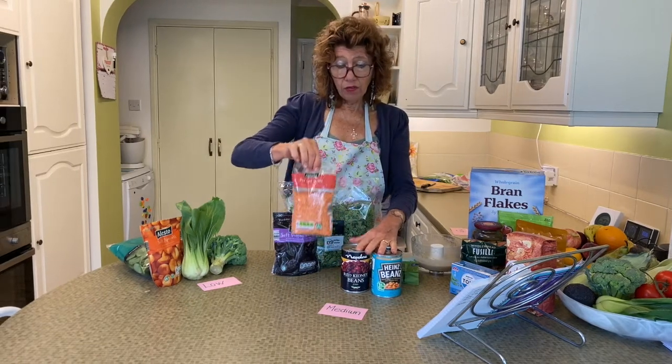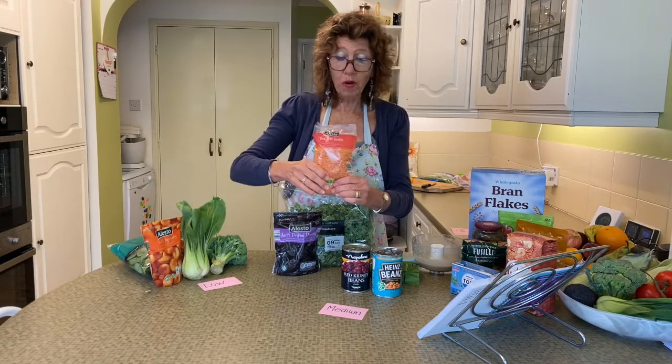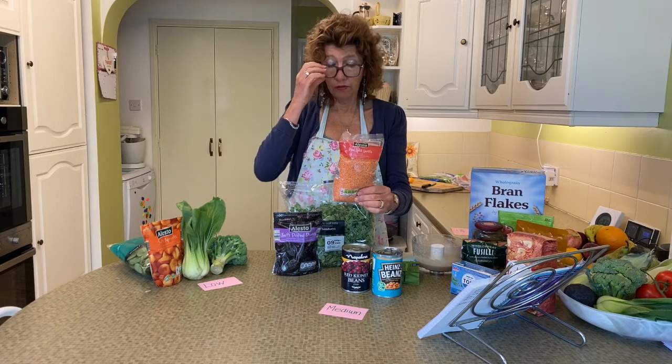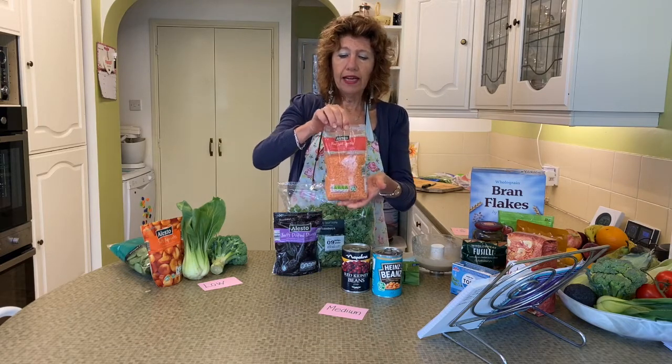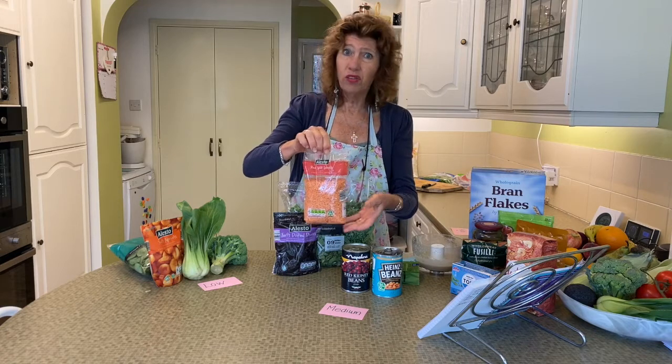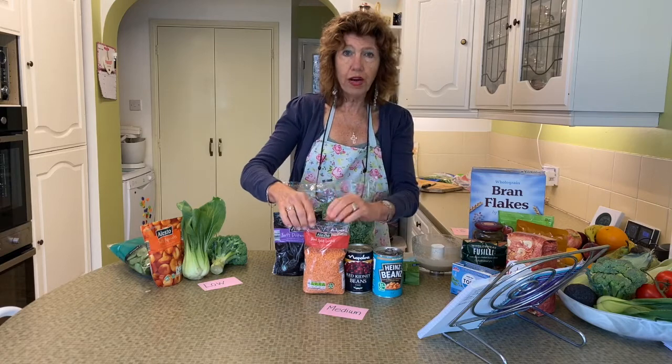Lentils, out of this group, these red lentils are the highest. They were almost high. They're on the verge between high and medium. So lentils are a really good source, as you know, of so many things, not just iron. Okay, so a great food.